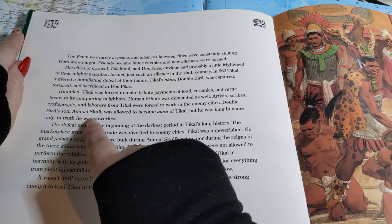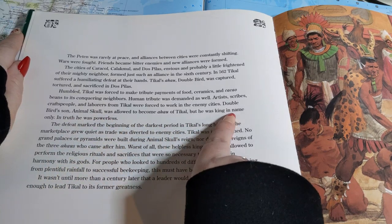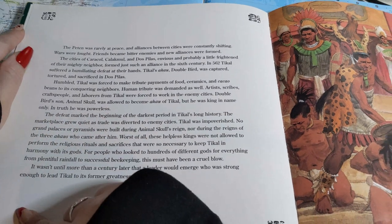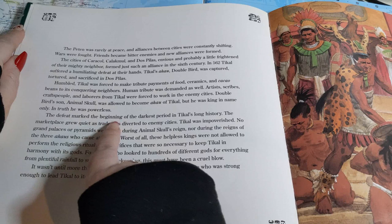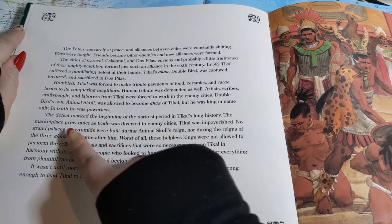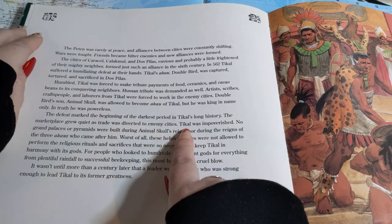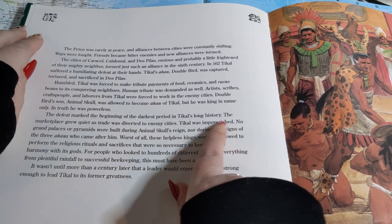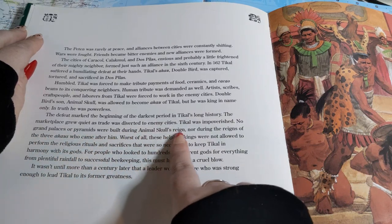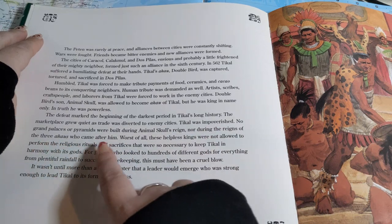Double Bird's son, Animal Skull, was allowed to become Ahau of Tikal, but he was king in name only. In truth, he was powerless. The defeat marked the beginning of the darkest period in Tikal's long history. The marketplace grew quiet as trade was diverted to enemy cities. Tikal was impoverished. No grand palaces or pyramids were built during Animal Skull's reign, nor during the reigns of the three Ahaus who came after him.